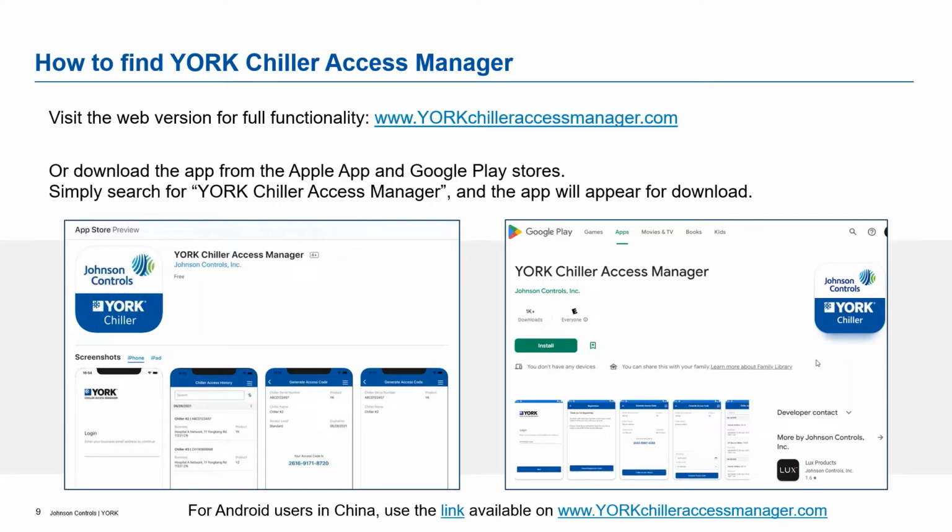If you want the app, you can get it from the Apple App Store or Google Play. You simply have to search for York Chiller Access Manager, and it's the only one that's going to pop up. If you're curious, there are a couple of screenshots there of what you can expect it to look like in either of those app stores. And if you're in China, there is a special link available on our website that we will again share, that will get you to the app for Android devices in China.